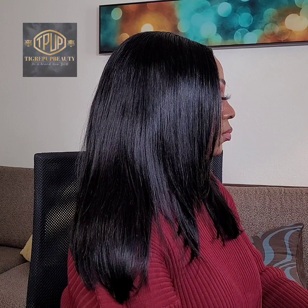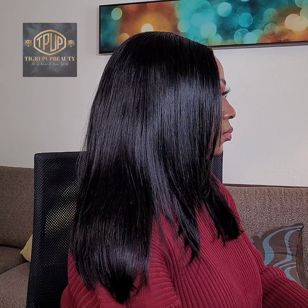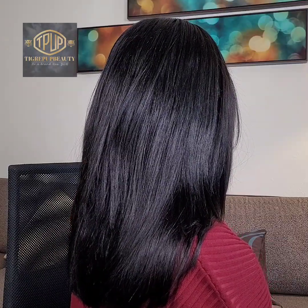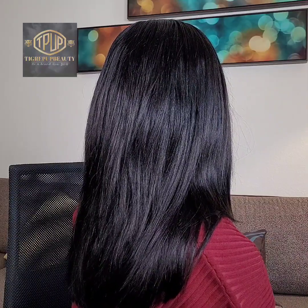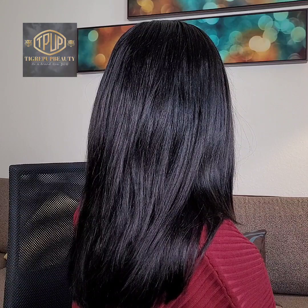And basically, as you can see, we have layers throughout the entire head. So if you were to curl it and whatnot, you get a lot of volume and body.